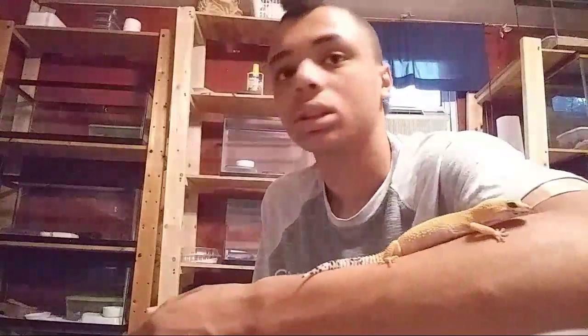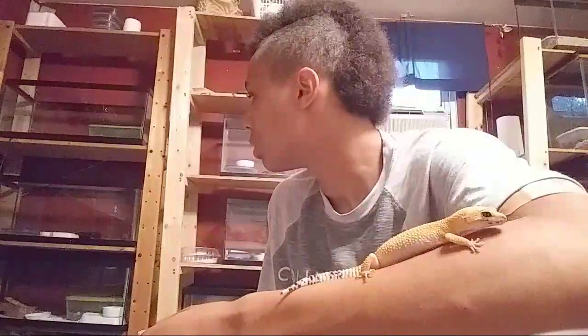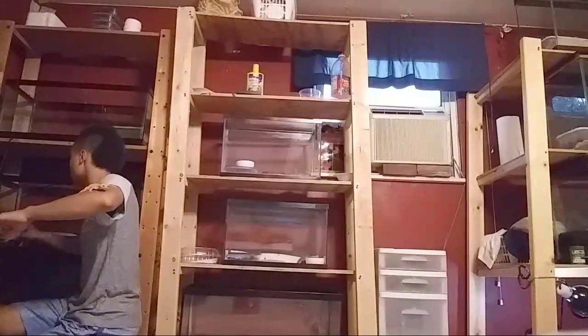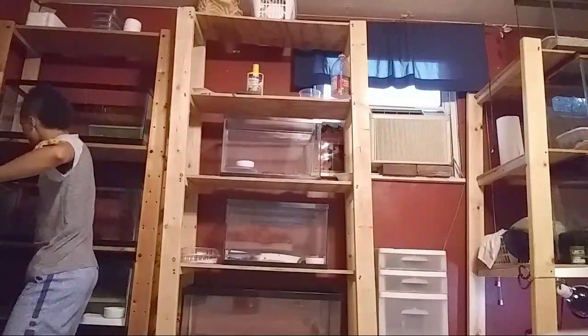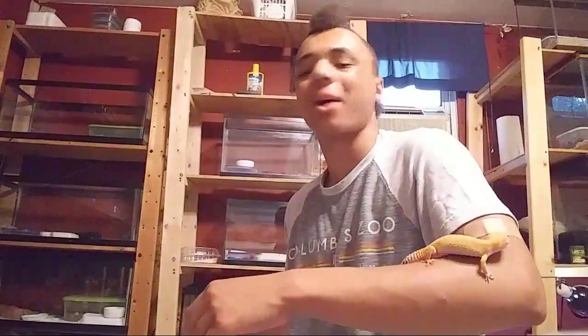So leopard geckos. Oh, that's not good. One second. I put him in the wrong tank. That would not have been good if I left that, because there was already a male in that tank and he was a male, so that would not be a good situation.